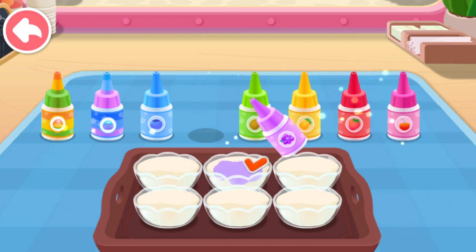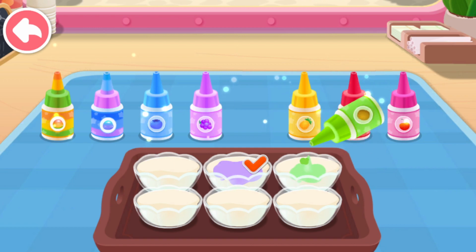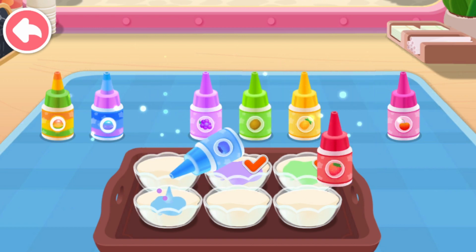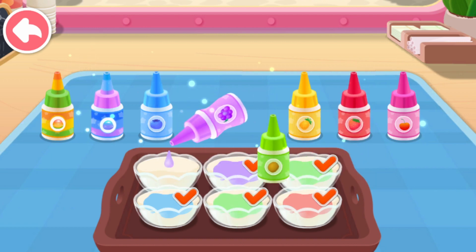Wow! We can make all kinds of rainbow popsicles! Kiwi fruit flavor, blueberry flavor, strawberry flavor, kiwi fruit flavor, grape flavor.